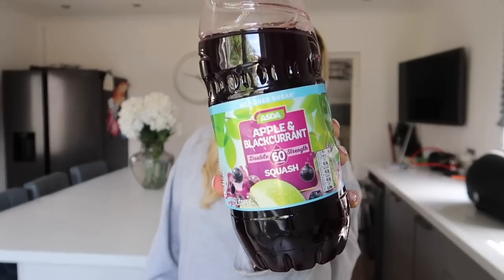I wish I liked it. I wish I could drink it on its own, but I just really don't like it. So I just got the apple and blackcurrant as the double strength squash. Then, I don't know if you know about this, but you know, like in the pub and you get a lime and soda, that is like one of my favourite drinks, and you can actually make it at home, sin-free.